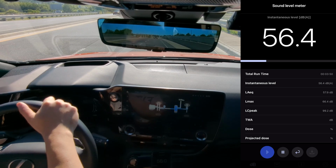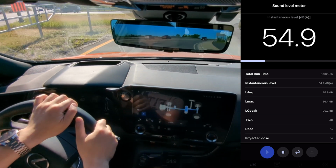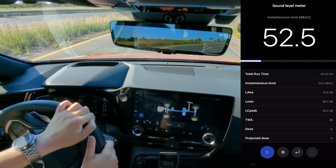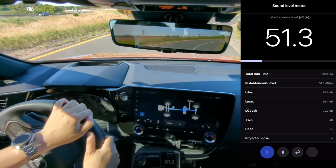Now we're going to look at hybrid mode on freeway or highway speeds. So getting up from, I think it's about 40 to 50 kilometers to 110, 120 kilometers. Let's have a look.